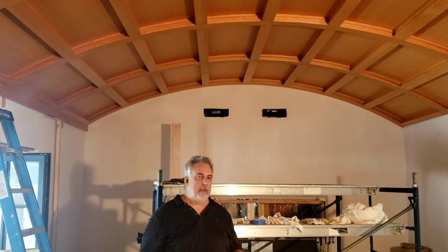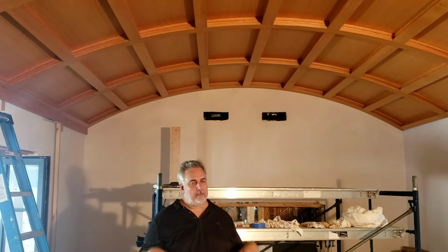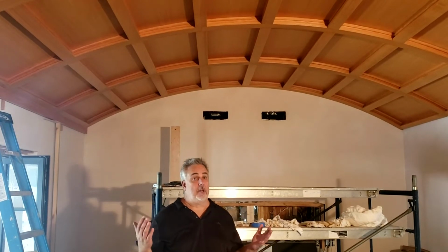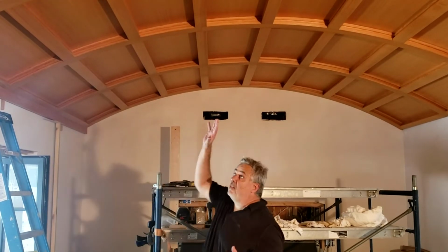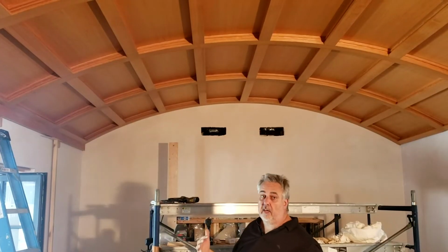We're out here at the Ranch Remodel, and I know we talked about the ceiling before it was made up there in the workshop, but it's been made in the workshop, it's been trucked down here, and it's been installed. So as you can see here above me, we have what I call a barrel vaulted coffered ceiling, right? Barrel vaulted in the fact that has this round shape to it, coffered meaning that it has these independent sections that are recessed into the ceiling here.